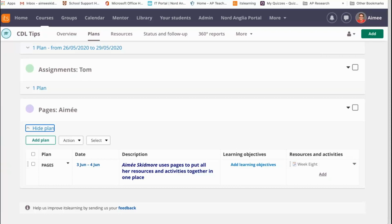And so I found that Pages worked particularly well for me, and I'm going to show you what that looks like. I'll give you an overview of that now.